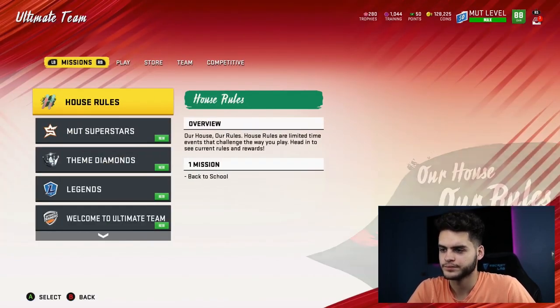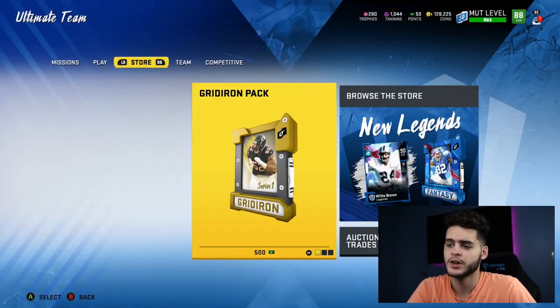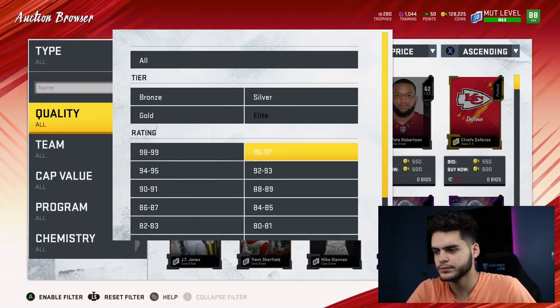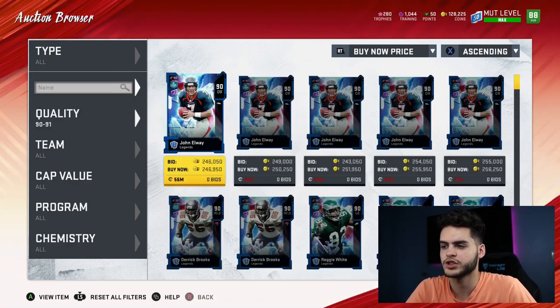But as a whole, what I'd be doing is building coins. People are like, should I buy things? I wouldn't buy things right now. Now, if there's a card that you really want, go ahead, because prices are a little down right now. I'll show you guys some prices. But in my opinion, I'd be holding coins, because we're in that weird state of Madden where things are about to start dropping, and you're going to want coins for that.